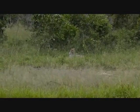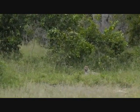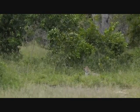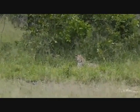the actual animal itself is much larger. Well, not much larger, but they're probably about 10% bigger than leopards. And they occur, of course, only in South America. So if you were to find something that looked like a leopard in South America, you would know immediately that it was a jaguar.